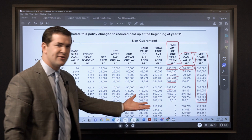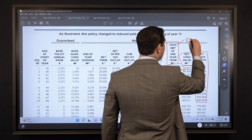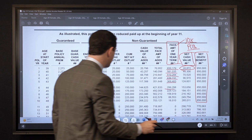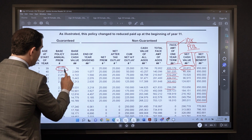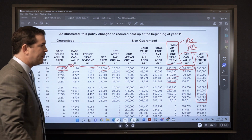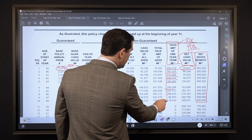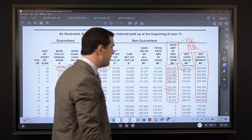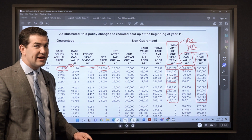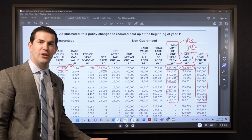So the purpose of the explanation of the term rider is as follows. We can pay 10 times the base premium in PUA payments, which is exactly what we're doing here. Here's your base. We're paying 10x that in PUAs, which gives us a net payment of $25K per year. We can do that as long as this term rider is attached. And the term rider will eventually burn out naturally, or we can chop it off after 7 years. Once that term rider falls off, we can no longer pay 10x our base premium into PUAs.